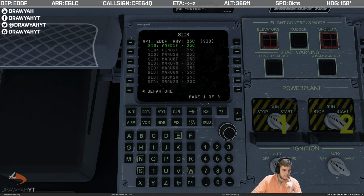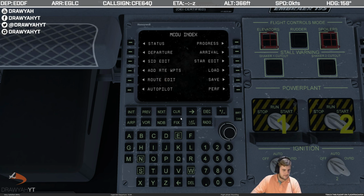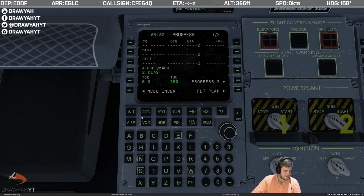And it's the SID, the Sobra 6 Pepper. Sober. There you go, Sober 6 Pepper. Cool. MCDU index, and execute. Head to progress. Flight plan. And now our flight plan has been input. I'm not the biggest fan of the MCDU in this airplane, but I can understand how it works.